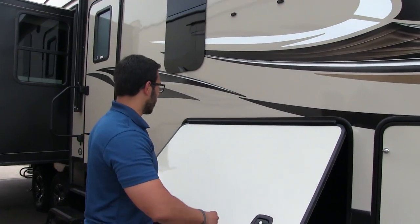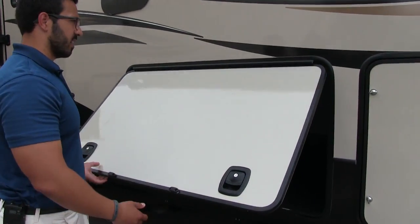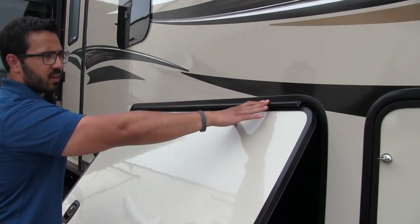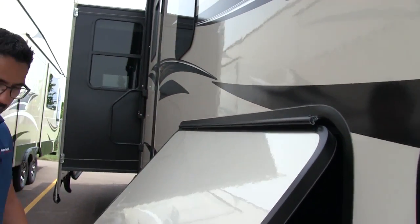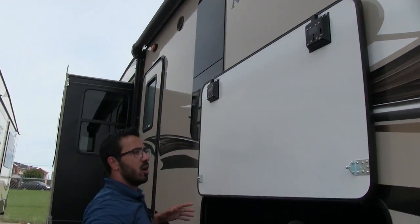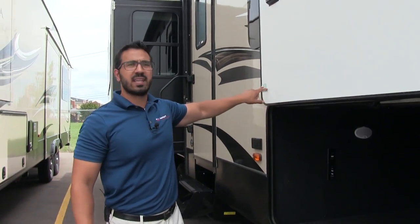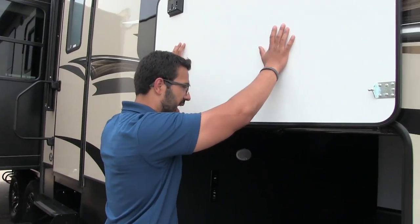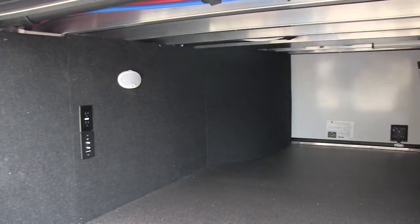Huge pass-through storage. We'll start with the massive door on here. This thing's got some weight to it, which is nice. You'll see the covered hinge here, so you don't have a bunch of rust coming down. It's magnetic, so that way you can put it all the way up. You know, they have spots here for struts if you want struts, but personally, I like being able to get it up and out of the way. That way you can use all this as camp space.